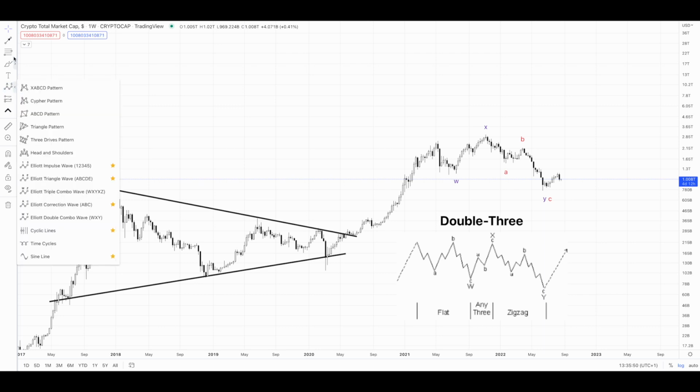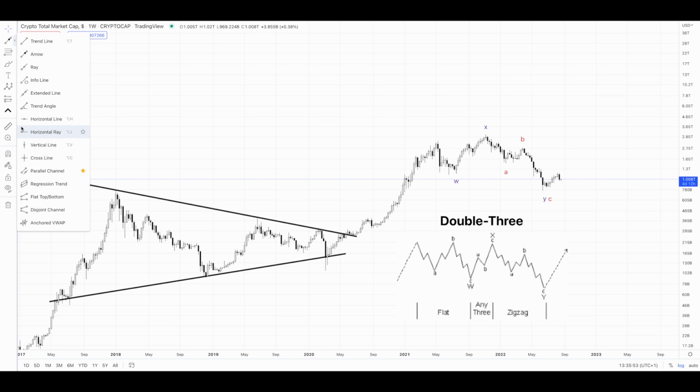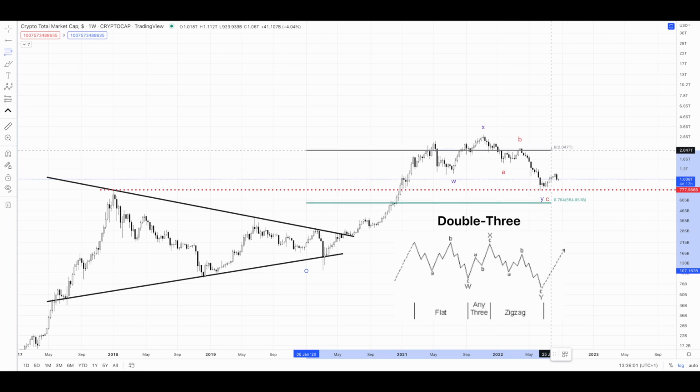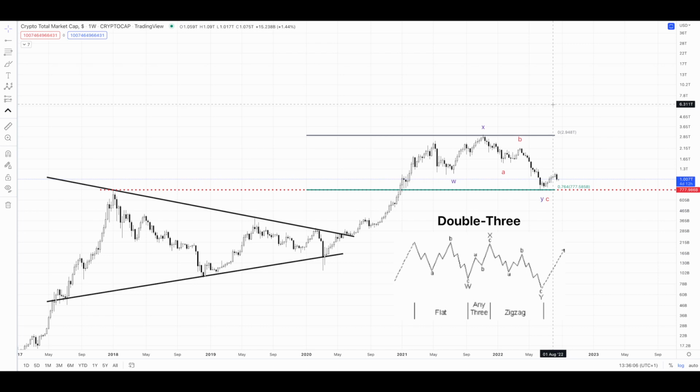The more bullish scenario would be the double 3, which could suggest the correction has completed. Later, we'll also explain why this could indicate that cryptocurrency as an asset class is earlier in its market cycle than most expect. Interestingly, the pattern also would have terminated at two key levels: a former retest of all-time high resistance turned support, and the 0.764 Fibonacci retracement level.